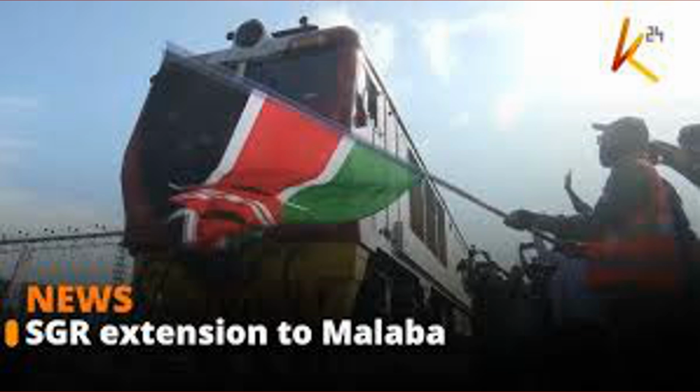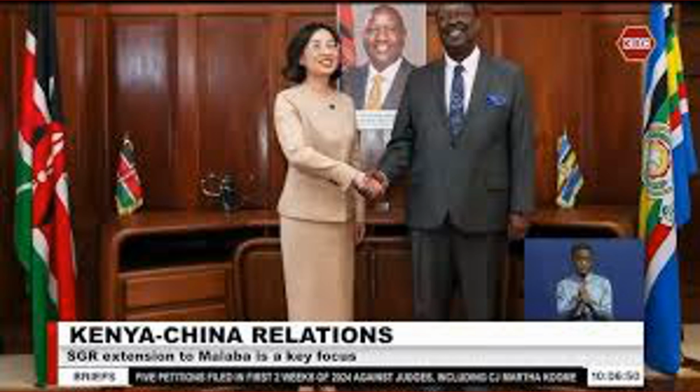Republic of Congo, or DRC, and Burundi. The funding model that has been preferred for this section: the total cost of the SGR extension is around $5.3 billion, which covers the construction of the 475-kilometer stretch of railway from Suswa to Malaba. To finance this huge undertaking, Kenya has opted for a multi-way funding model, essentially pooling resources from different sources to make it happen. There will be 30% from the Kenyan government.